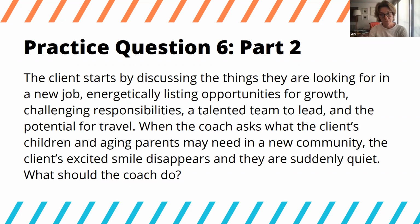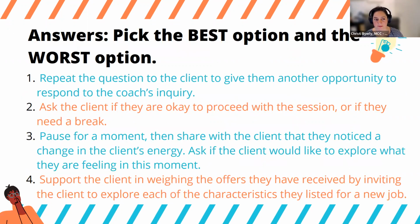Okay, let's take a look at what the options are. Okay, so I think we've already said you would pause for a moment and then share with the client that you noticed a change in their energy. Ask if they want to explore. So that's kind of what we came up with before seeing the options. Are we going to go with that one for the best? What's the worst?